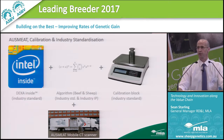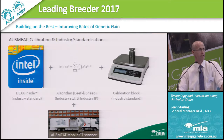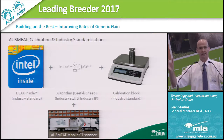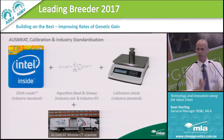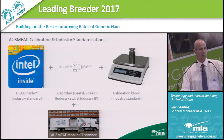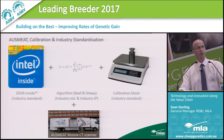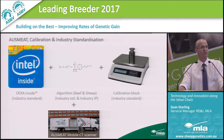Well, the first thing is to make sure the technology inside is the same. If we use the computer analogy, when computers in their early days used to come out and Intel was bashing against AMD or whatever their competition was, you didn't care necessarily what the computer looked like on the outside, you looked for that Intel inside sticker. So definitely what we're promoting is that DEXA inside. So no matter whether you go to JBS, Thomas Foods, ALC, Gundagai, you know your animal's going to get scanned on the same inside technology.